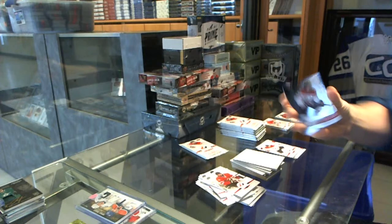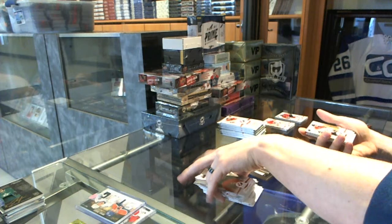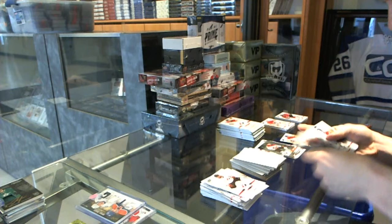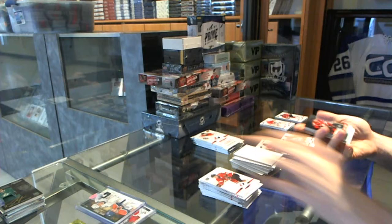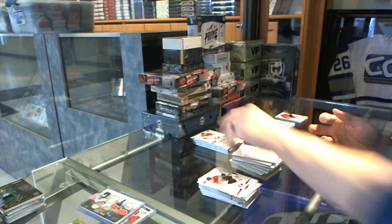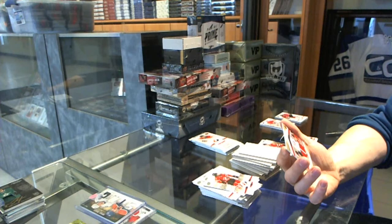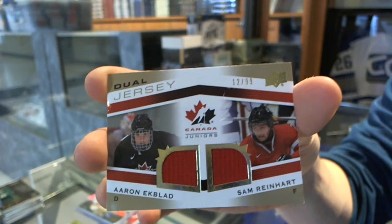Special edition for the Tampa Bay Lightning, Jonathan Drouin. Base gold for the women's team, which will be a random between everybody, Bailey Bram. Base gold for the Vancouver Canucks, Bo Horvat. Special edition, Caroline Ouellette. We've got a dual jersey gold, numbered 12 of 99, which would be randomed between the Panthers and Sabres, Aaron Ekblad and Sam Reinhart. Aaron Ekblad, Sam Reinhart, dual jersey gold out of 99.